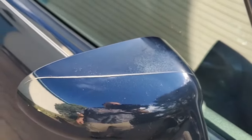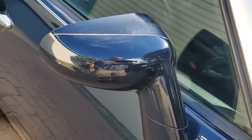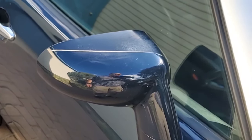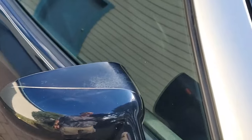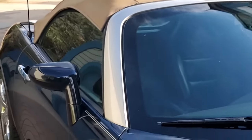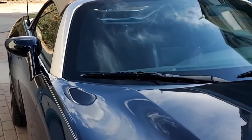Likewise, the driver's side mirror got damaged in a little hailstorm, and so we just quick sprayed over it because we were leaving town. And the driver's side one should be redone just like we did in the video, and it would be perfect again also.